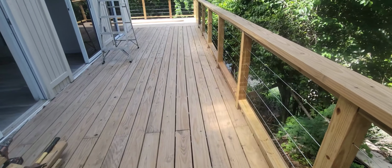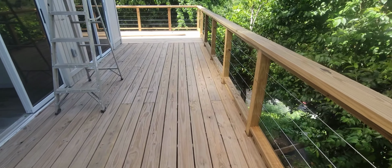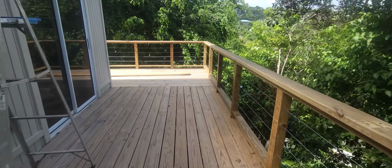So anyway, guys, I hope you were not disappointed with today's update. I love our new wire rail deck space, and I hope you do too.